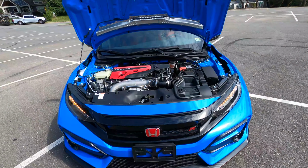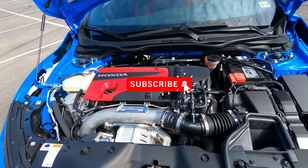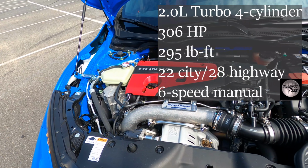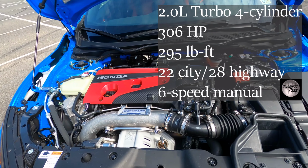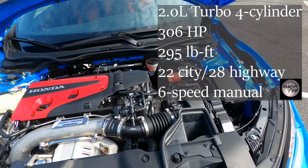All right, folks, and here's where all the fun takes place for the Type R. Now, underneath this iconic red cover is Honda's inline four-cylinder engine. It does have a turbocharger with 23 PSI of boost, as well as VTEC. It produces an exhilarating 306 horsepower at 6,500 RPM and 295 pound-feet of torque starting at 2,500 RPM. It has a 7,000 RPM red line, all funneled through a six-speed manual transmission with rev match control.